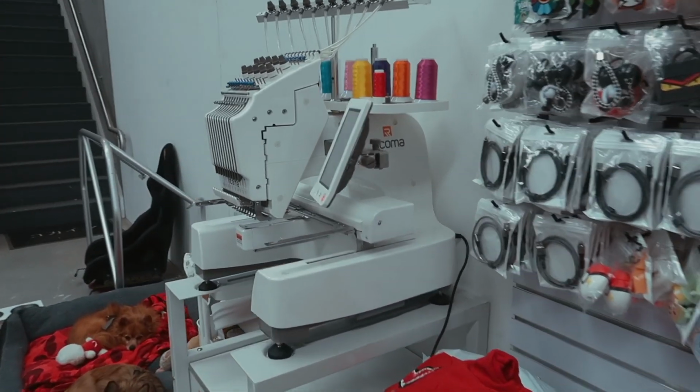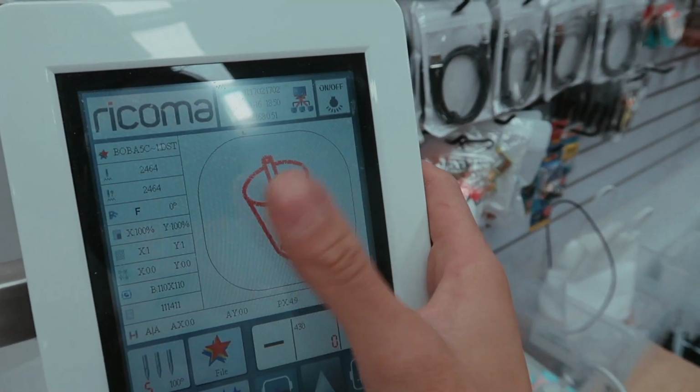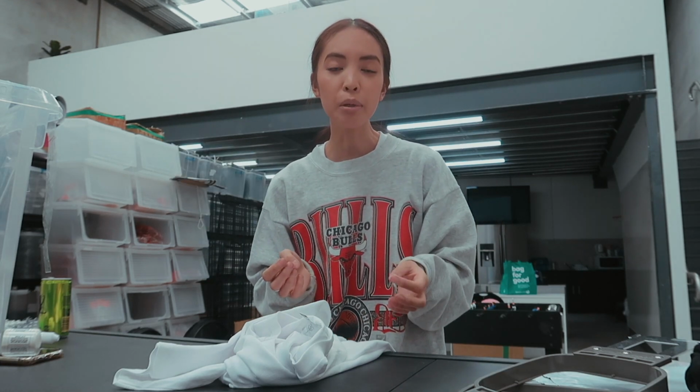Have not used this machine in a couple of weeks, but it works perfectly. There's a boba tea already saved from the last time. So I know I've showed you guys this before of me doing embroidery, but it's always been really vague. So in today's video, I'm actually going to show you guys pretty much the step-by-step on how I always do the embroidery.